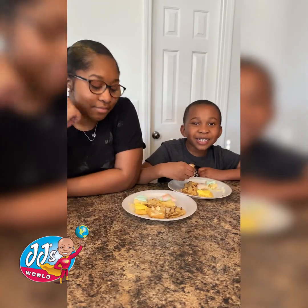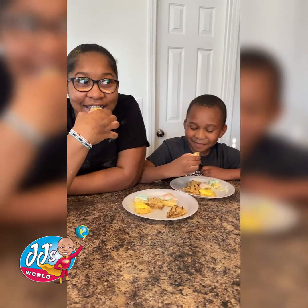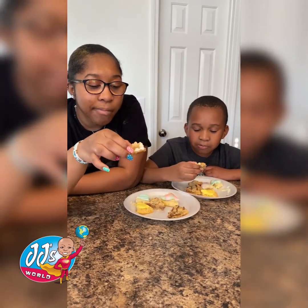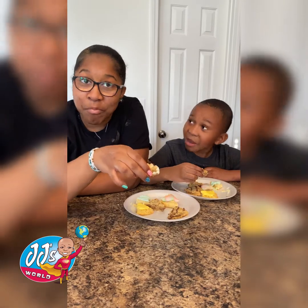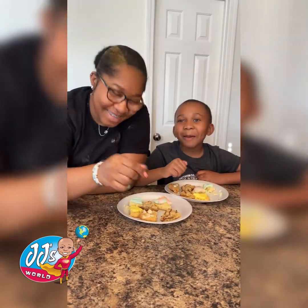The next cookie is the macadamia cookie. The macadamia nut. Mmm. Pretty good. It tastes like peanut butter cookie. A peanut butter cookie.